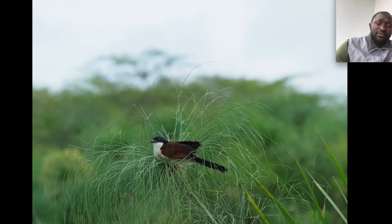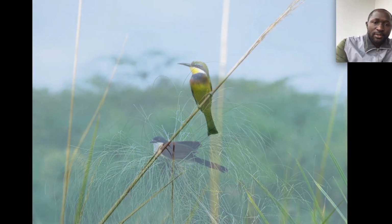At papyruses you find birds like these blue-headed coucals. These ones are very active during the breeding times. The males come out and perch on top of the papyruses and vocalize to really announce their territories, and also display for the females. They can be shy sometimes.